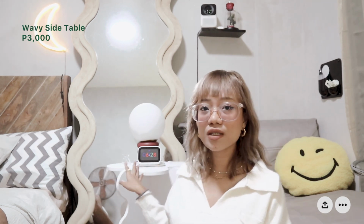Tcharan! So, we're now on this angle. Okay, so for the first one in this side is my wavy table. Nakita ko ng dalawang seller na to na okay siya. Yung first one is local, yung isa is China. But I got this one dun sa China, kasi late ko na nakita yung local.